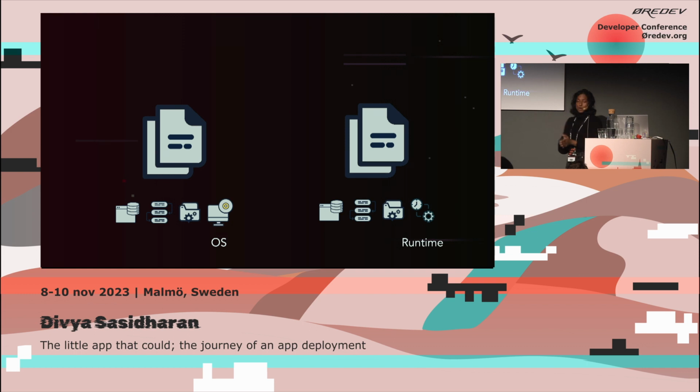There's benefits and drawbacks to either. I don't want to put shade on one or another because there are benefits, again, to either. But I want to talk about how we have gone as an industry from virtualization towards containerization.